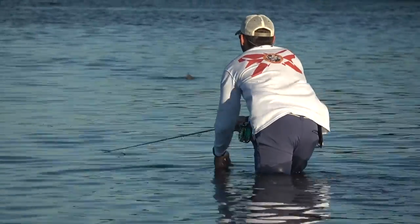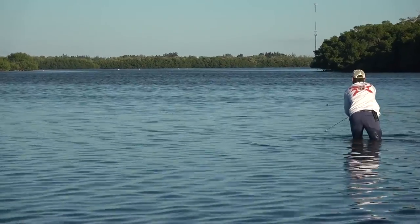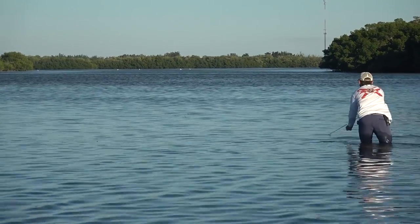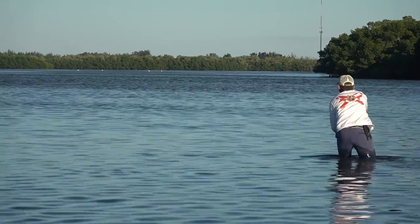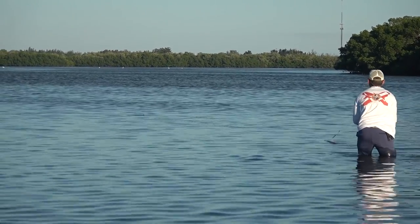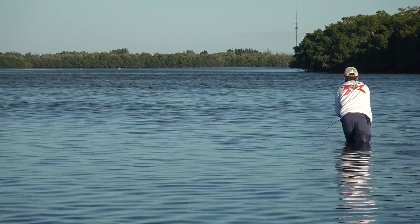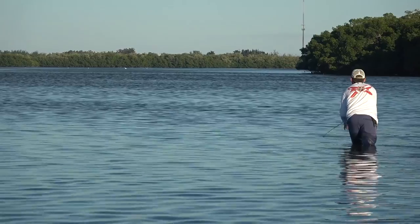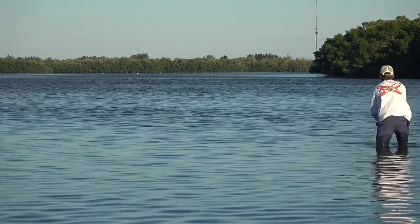Today we're throwing a gurgler fly, which is a surface fly that mimics a fleeing crab or shrimp or something at the surface, and is using that to try and get the fish's attention. They've got their heads buried in the grass, they're rooting around for anything down in the mud, in the sand at the bottom, and the way that their mouth is oriented is perfect for doing this. So they have a hard time coming up to the surface and getting their mouth wrapped around that surface fly.